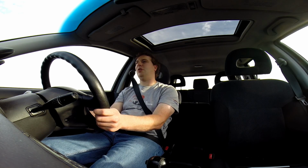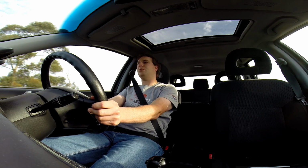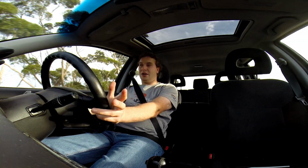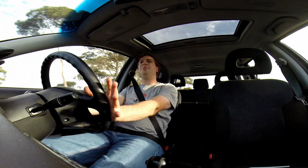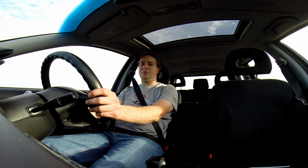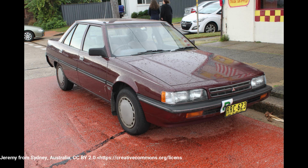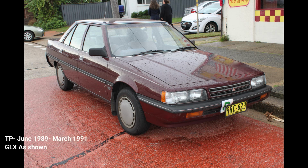So it was aimed at stuff like the Camry, or the Crown, the forerunner to the Camry, and the Datsun Bluebird. And the Camry and Bluebird were 4-cylinder cars, but they weren't very big. So the Magna addressed this and offered better fuel economy than the equivalent 6-cylinder Commodore and Falcon. In 1987 and in 1989 came the TN from 87 to 89 and the TP from 89 to 1991.